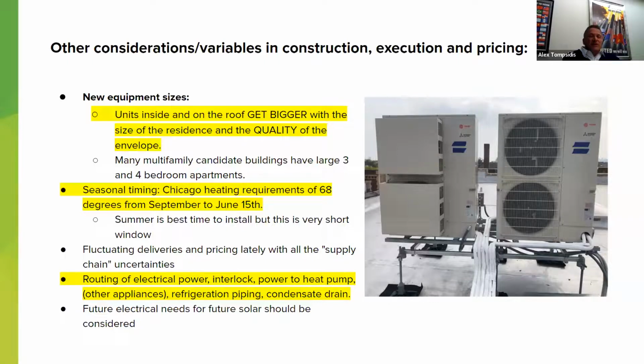And then when we talk about the roof, we talk about the future electrical needs. Future solar should be considered, because that's something, if you're doing the work, you need to run a conduit from the main all the way up to the roof to get a hold of those future solar panels.